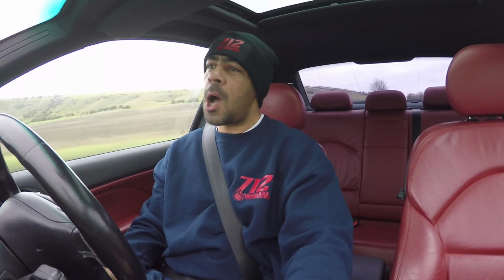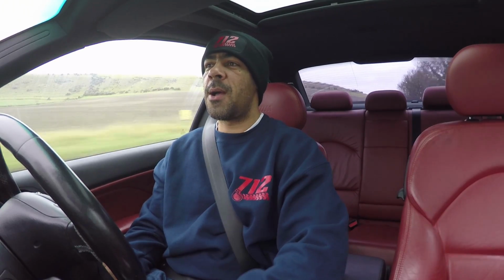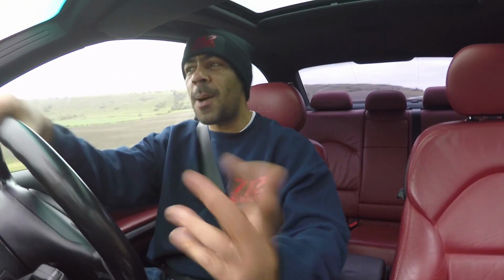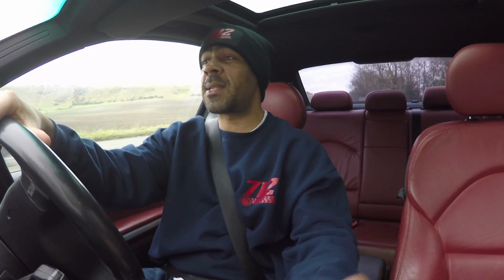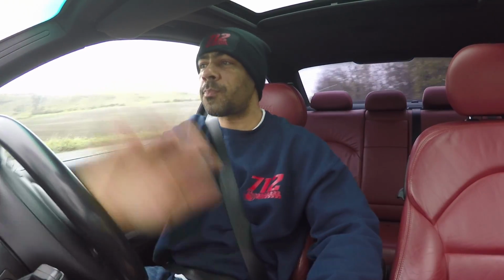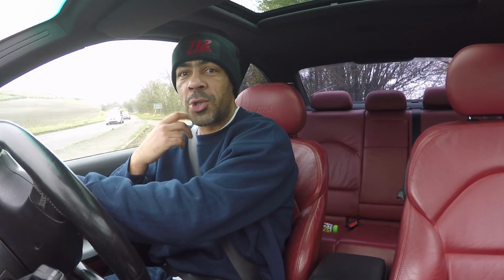Servicing costs are quite high, so the best way to keep the servicing costs down is preventative maintenance. So keep up on your maintenance, like your oil changes and your brake discs and your pads and all that. And the servicing cost shouldn't be too high, because they will charge you an absolute fortune.